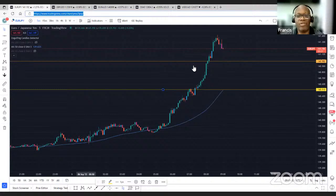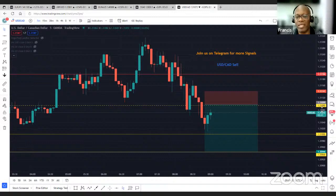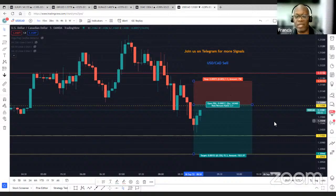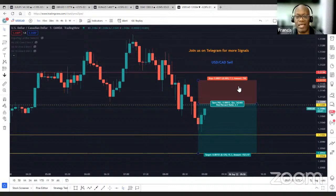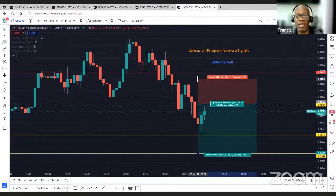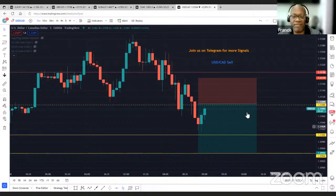Euro JPY, we are waiting for a pullback. So this is the one we are in at the moment. We've moved our stop loss to break even. Let's move it slightly here. So it's like a 2R risk to reward, risking less than 10 pips. When it was here, we were risking about 10 pips, but I will keep it at around about 8 pips now, which is like 2R. Okay, let's leave it as it is.